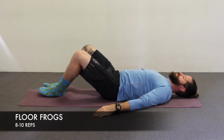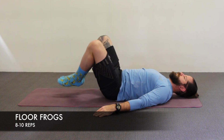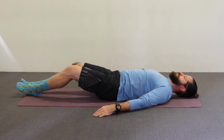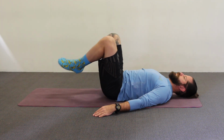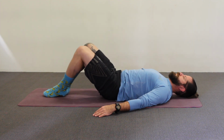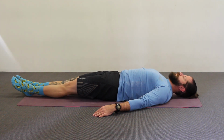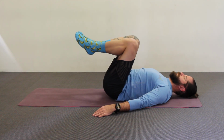Moving into floor frogs, feet stay across the ground, dragging in nice and heavily towards the buttocks. From there you're pulling those knees right up to the chest. And once again, giving yourself the license to gently deepen the lower abdominals, just to find a little bit of opening through the back of the pelvis.